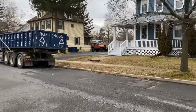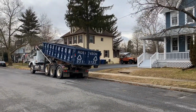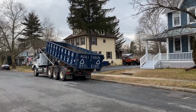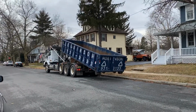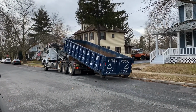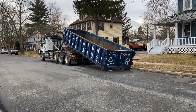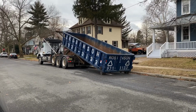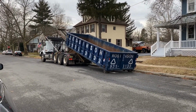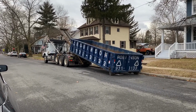Okay, so we're at Willow Street now, and here's the dumpster being dropped off. A 20-yarder, around $500 per dumpster. This is our second one, I believe. Got to do it in the street. Gotta get permits. Gotta cone it. A day in the life of a landlord.